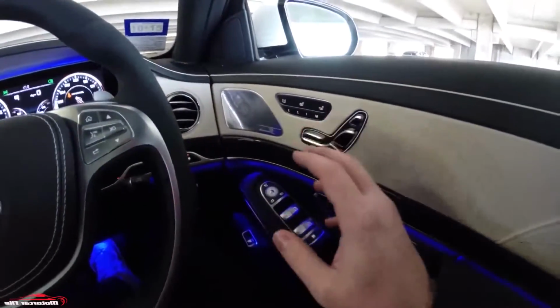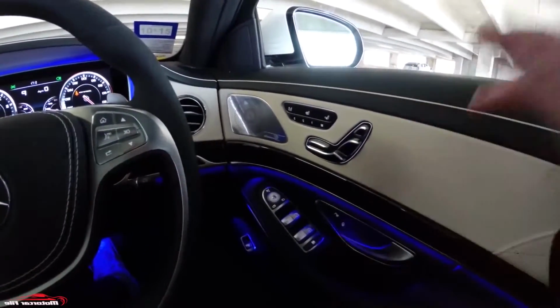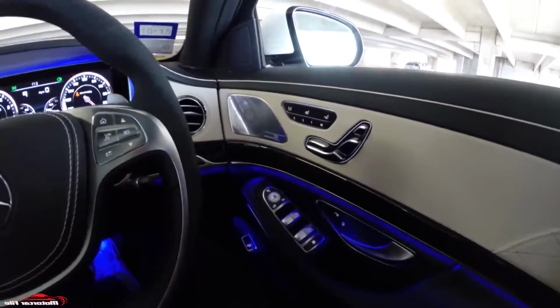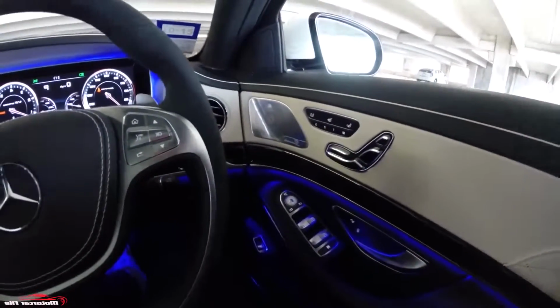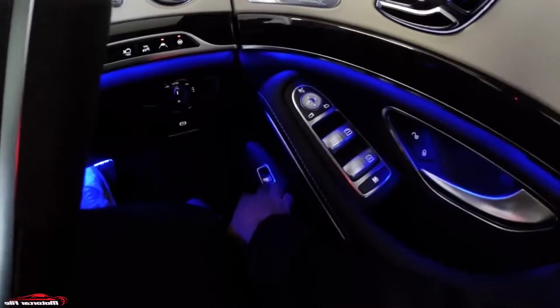And again, anything that we don't go into detail here in this review of this S63, we go into heavy detail, in almost an hour review for the S550. So any question you might have left with this review is definitely going to be answered with the 550. Down below you have your trunk switch.